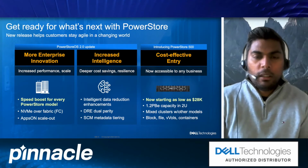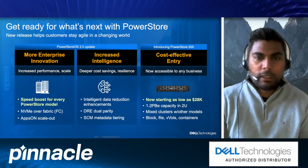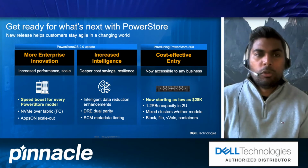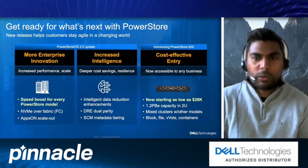And then we've also introduced the scale out capability for the X model. So the AppsON feature, or the X model of PowerStore, now has the capability to scale out. Customers can start with one platform now, and they can add other platforms to the cluster later on. And then we've made some changes across the intelligence of PowerStore as well. We've made some changes around data reduction, so customers can see better data reduction ratios.